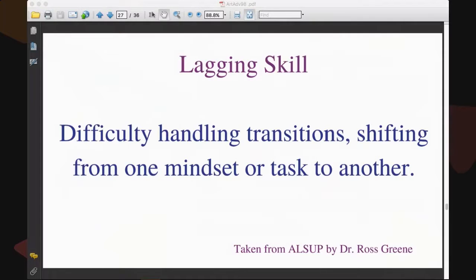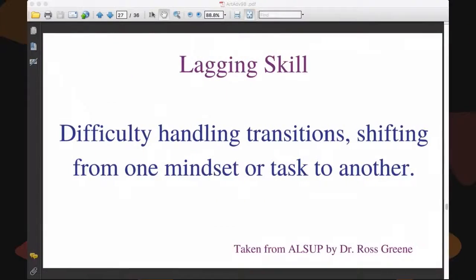And for some reason, my camera is on, but if I try to go back and show myself, I'm not there. So I'll have to figure that out.